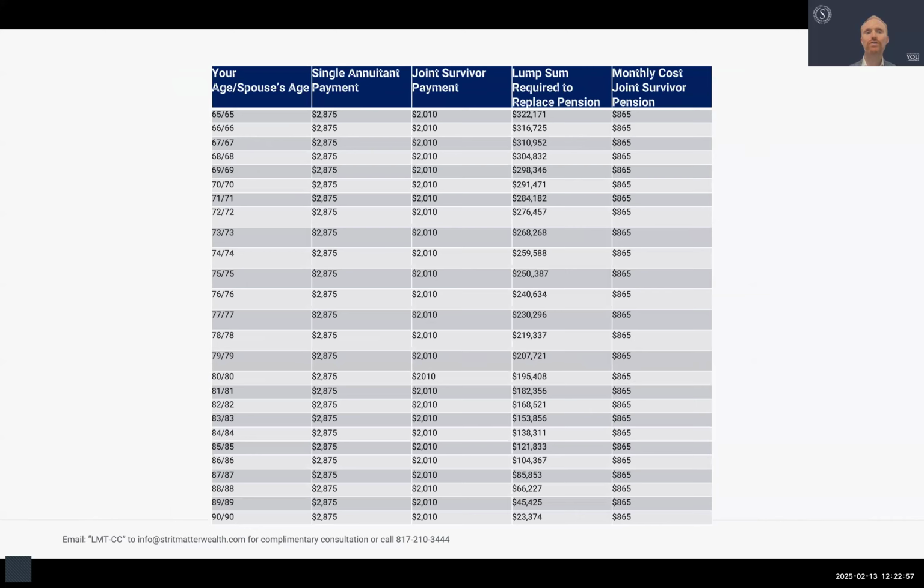So this chart shows you that the lump sum required to replace the pension is in column 4. Notice that it starts at that $322,000 and decreases as they get older. Now, I want you to pay attention to another number on here. It's year 20. Looking at age 85, it's $121,833. I realize that's pretty small, folks, but $121,833 is the lump sum required to replace the pension in year 20.